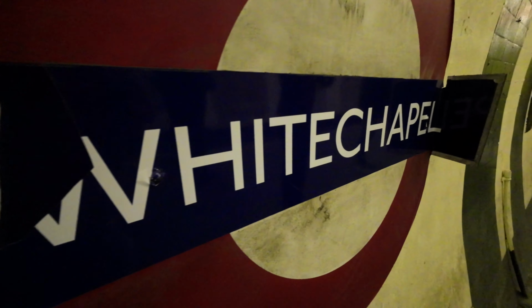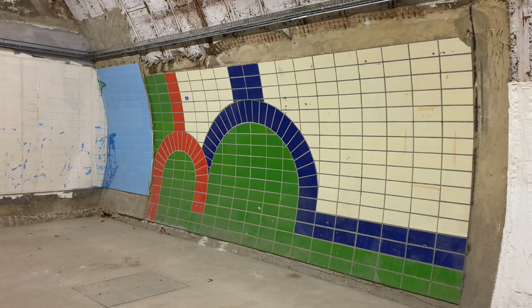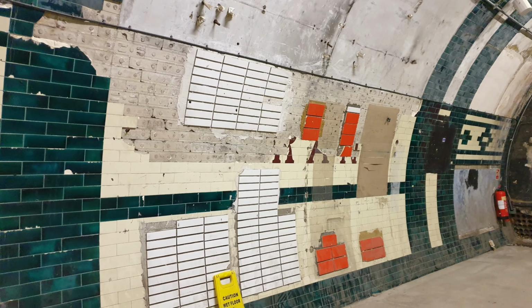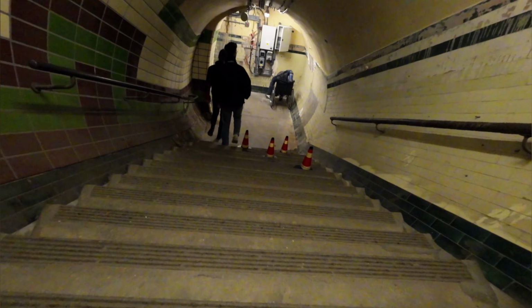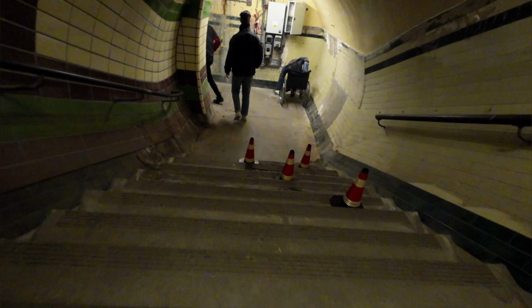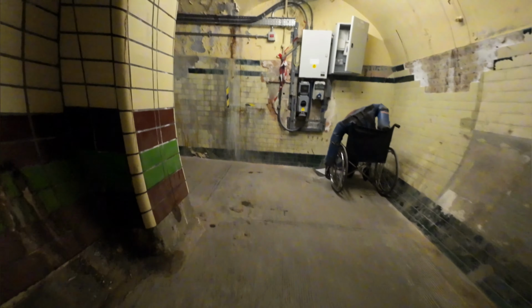Its many disused tunnel walls were also put to use, prototyping future London Underground designs, such as the iconic vibrant tiles at Piccadilly Circus. And many remnants of this additional use can be found all around. Aldwych was never really given a chance.